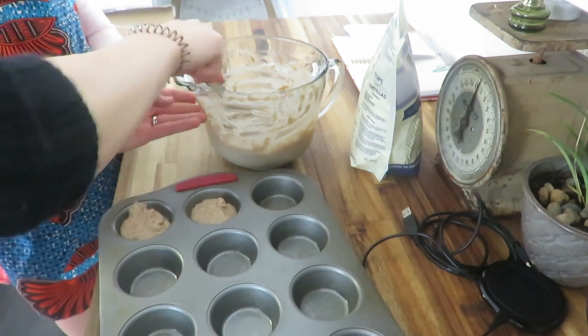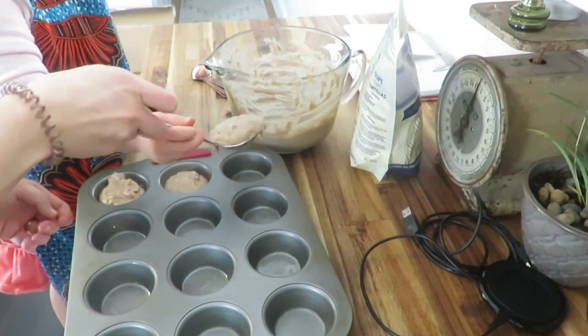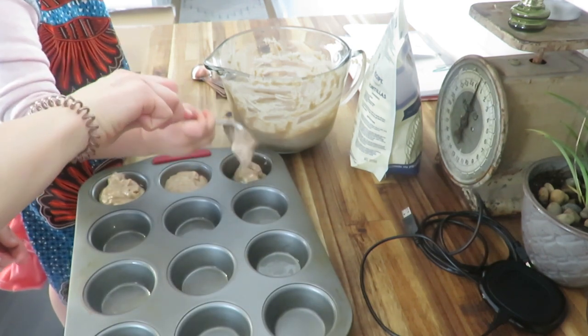You want to help put one in? Here? Yes. Okay, hold the spoon and dump it in this one. Good job. Let's do it again. Okay, muffins are in the oven and the girls helped me with that.